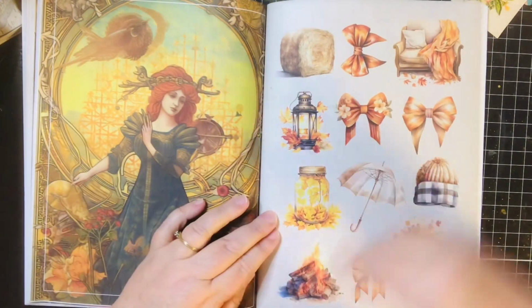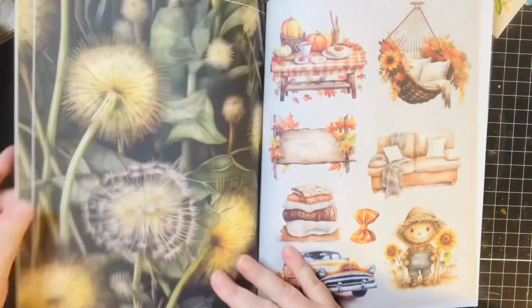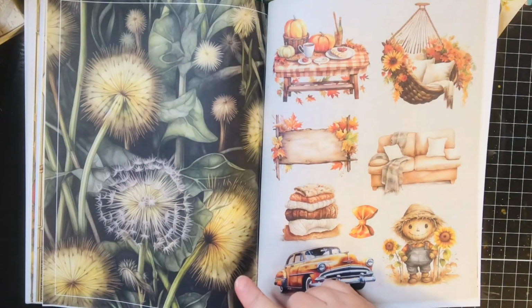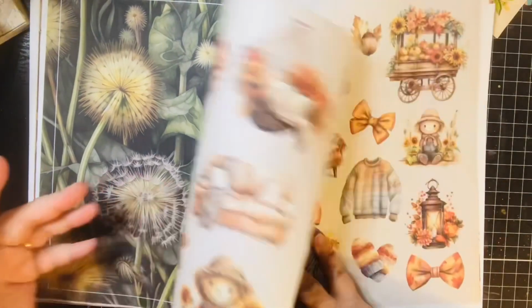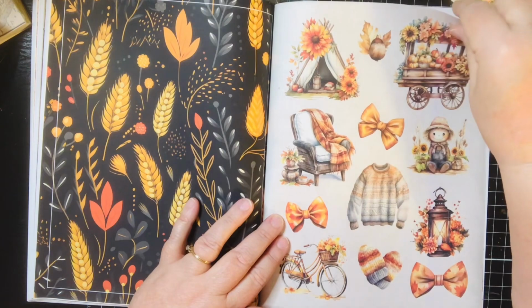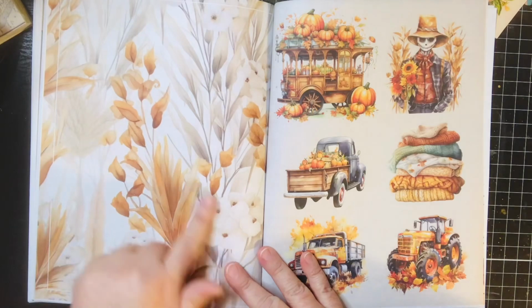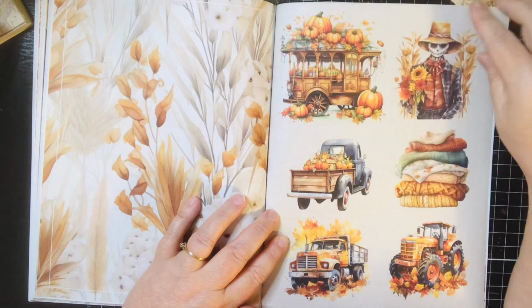Beautiful. Oh, very beautiful. Oh, I love the dandelions. Pretty. Looking at all this and I'm just sweating. It's in the 90s, or supposed to be in the 90s today. Oh, that's pretty. Love that.